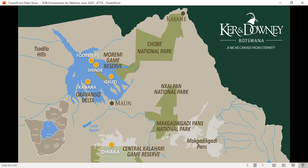So from Okuti, we're now going to leave the Okavango Delta and we're going to head down to the Central Kalahari, to Dinaka. So just to give you an idea of travel time, it'll take you about 50 minutes to get from Shindi down to Dinaka, and Safari Air do offer direct flights down to the destination. So Dinaka is a private conservancy, so it's our own private land that we operate within. We also have our own private airstrip. If you do have any self-drive guests, they are able to access both Dinaka and Okuti by land, by driving.